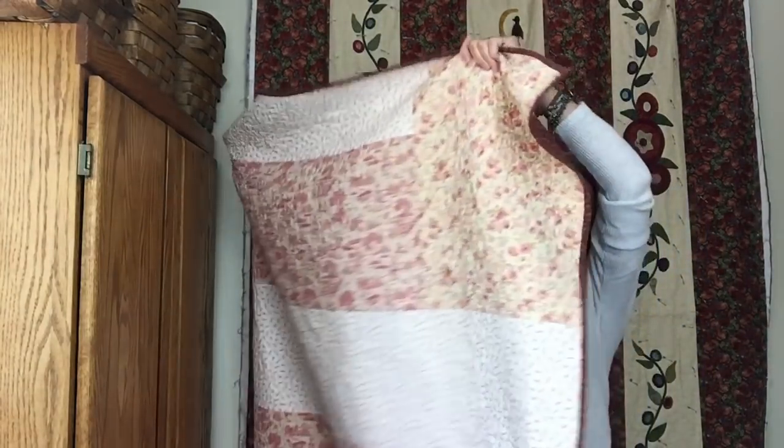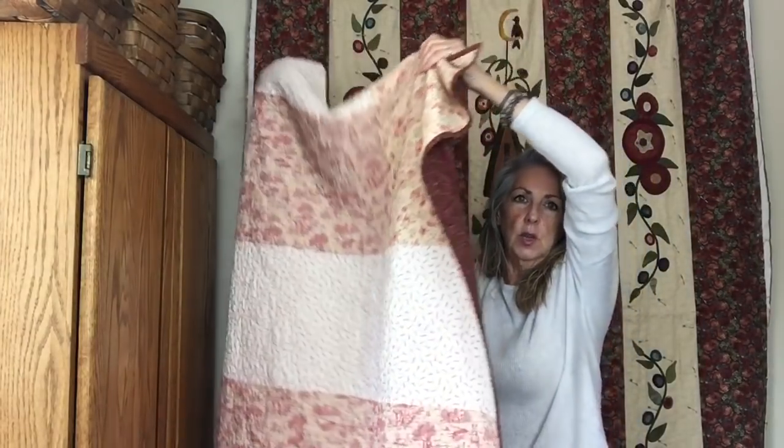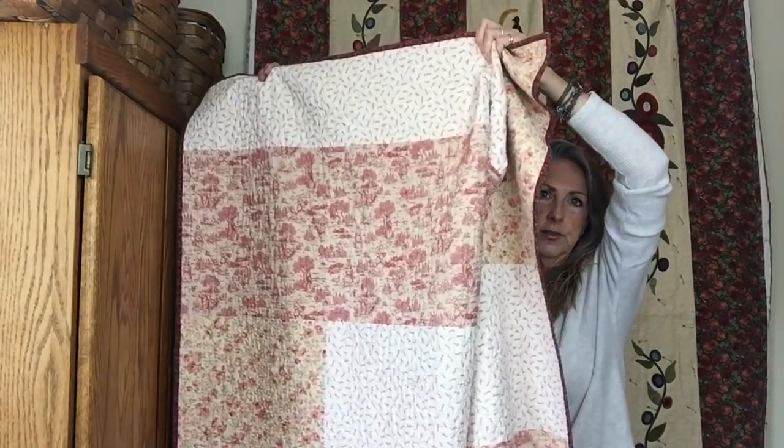This is how she wanted it, no scraps left behind. This is what she did. She pieced her whole entire back from quilt fabric that she used on the front.